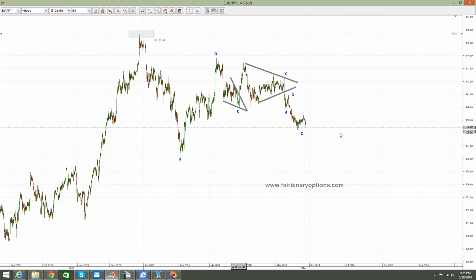Now, even if we are going to have the third corrective wave to the downside, it doesn't change a thing, as we need to have first a correction in the direction of the previous trend, and the previous trend is to the upside here. So all in all, long story short, we would like to buy call options.